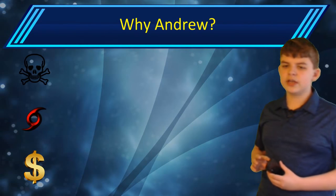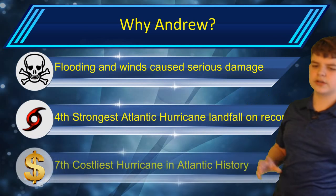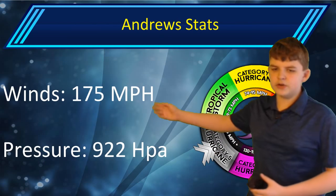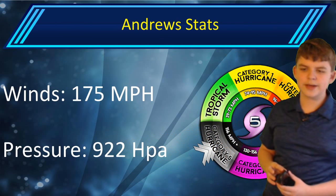Getting into number 9, Hurricane Andrew. Why Hurricane Andrew? Flooding and winds caused serious damage, fourth strongest hurricane ever, and the 7th costliest hurricane in Atlantic history. Andrew's stats had winds of 175 miles an hour and a pressure of 922 hectopascals, making it again a Category 5 hurricane.